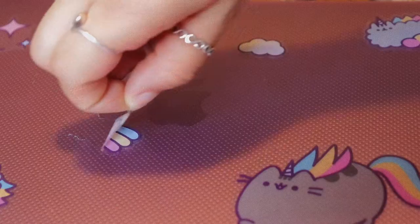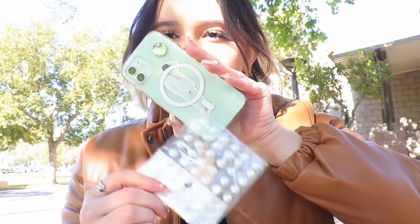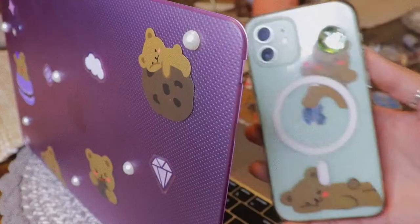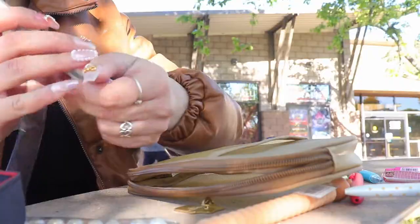I actually got this for my MacBook. For these pearls, I actually don't know what to do with them. I was thinking about putting them on the computer as well, but I didn't know if that was too much, or put them on my phone. I'm not sure. I didn't bring my laptop today, so I will just insert a clip putting them on later when I get home. And then this one I've been having, it's a little noodle cat pen, but I just wanted to put it on the bag.